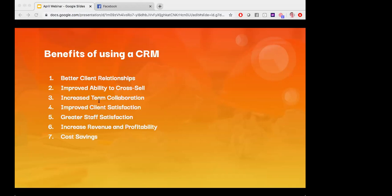Sixth, you're going to have increased revenue and profitability. This kind of ties into the topic of today's webinar. Once everyone learns and uses the CRM, productivity increases, sales cycles decrease, and you have the ability to provide additional products and services to your prospects and your customers.